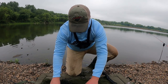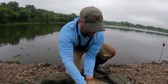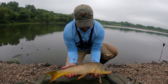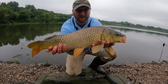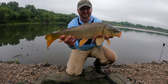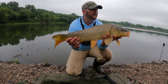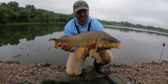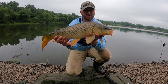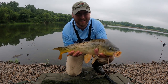Skinny carp, long skinny torpedo carp right here. Man, talk about a total difference from my last one. But just a long skinny guy. Look at that thing. I don't know if I've ever had one look like this. Look how long and skinny this thing is. Giant tail, pretty good sized shoulders up front, but just like a little tube.